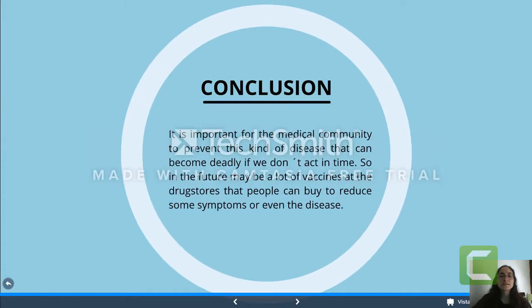In conclusion, it is important for the medical community to prevent this kind of disease that can become deadly if we don't act in time. So in the future, maybe a lot of vaccines at the drugstores that people can buy to reduce some symptoms or even the disease.